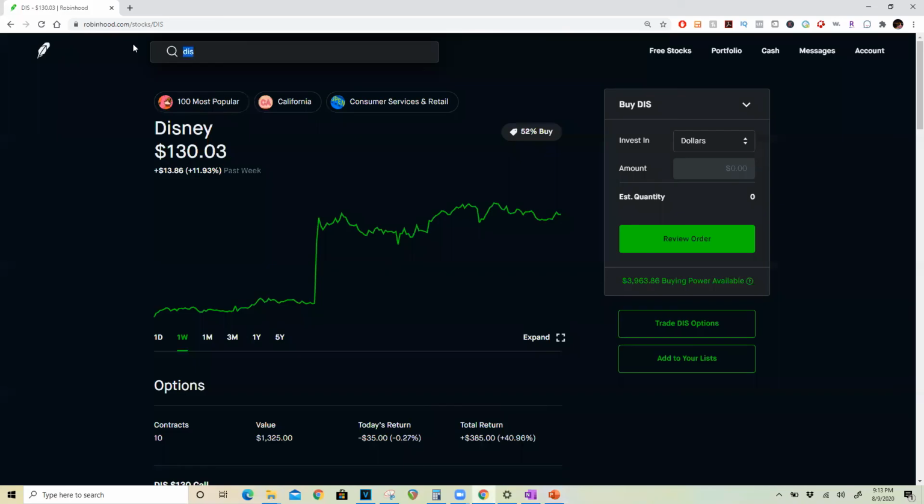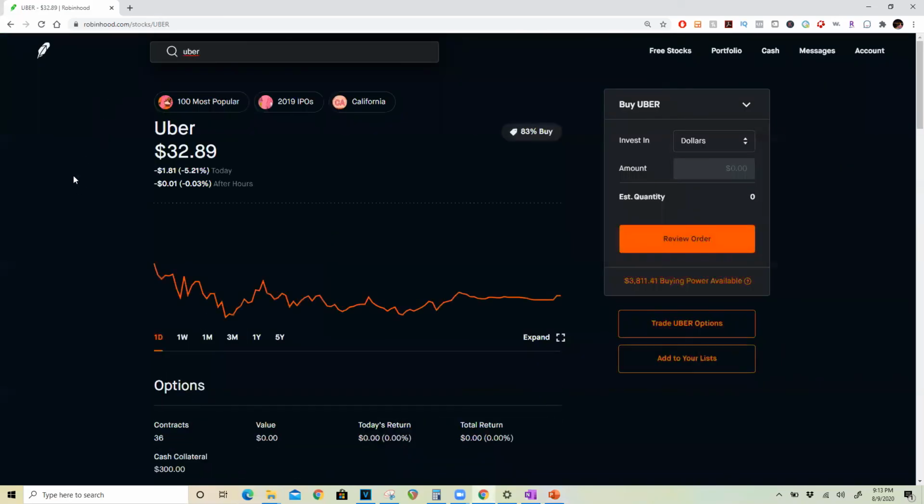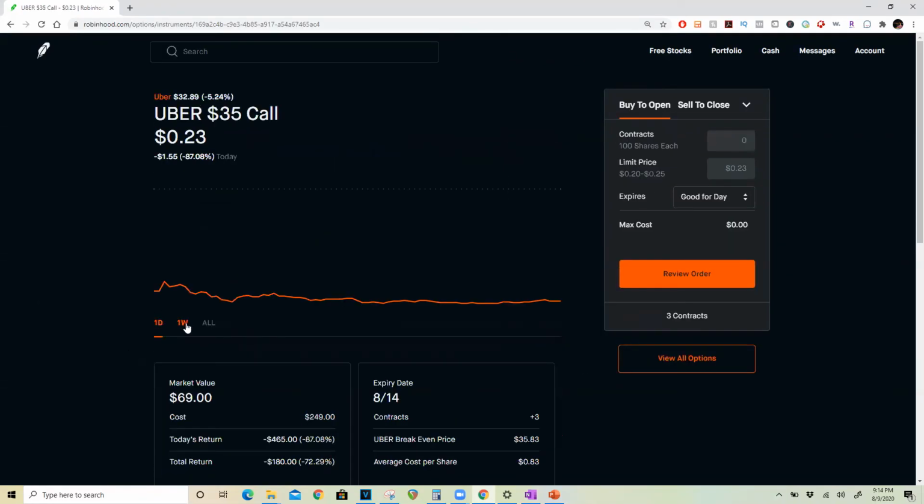To see a quick example, this happened to me on Uber, where Uber announced earnings. I think it was after hours on the 6th, I believe, and I had the $31 put and a $35 call option, which was my strangle strategy for this, okay? So if you look at the history of this 35 call, I got it around $83 per call option, and I got 3 of them for $249, okay?